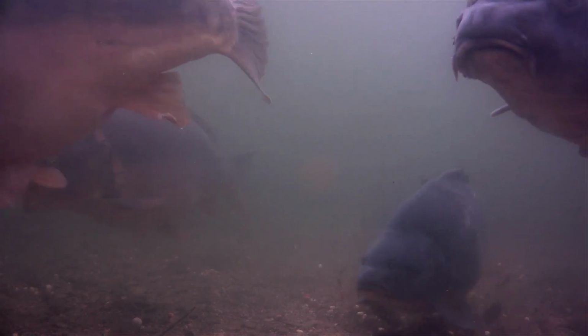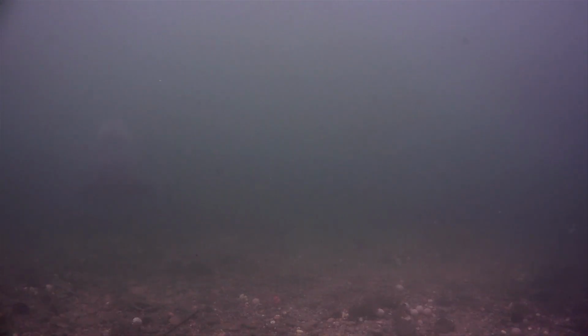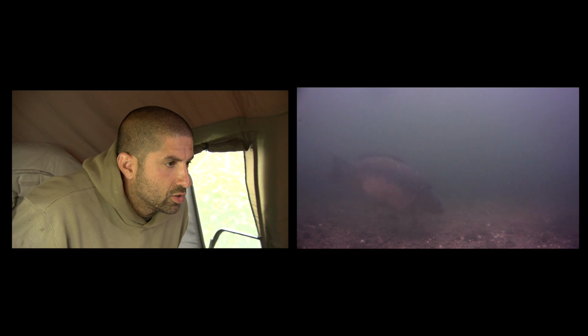Oh my God, look at this. How many fish are there? It's like every fish in the lake has just turned up. I knew he was lying, that hook bait. He's looking, he's getting closer and closer. He just won't go away, he's eyeing it again. He's eyeing it. He's going for it. I think he's going to go for it. He's going for it. He's eating the one next to it. Oh, just lifted up at the last second.